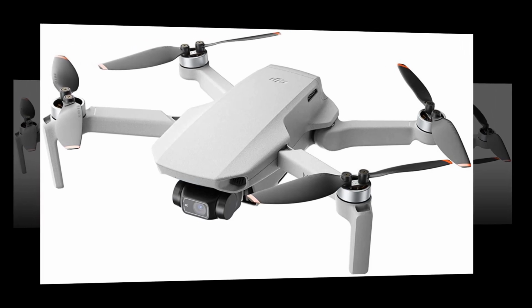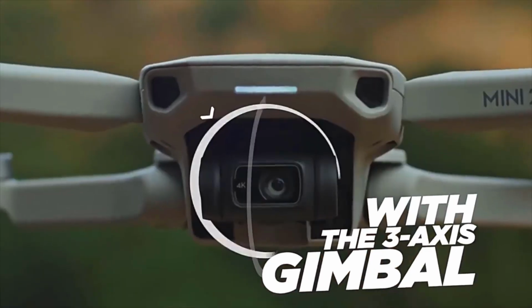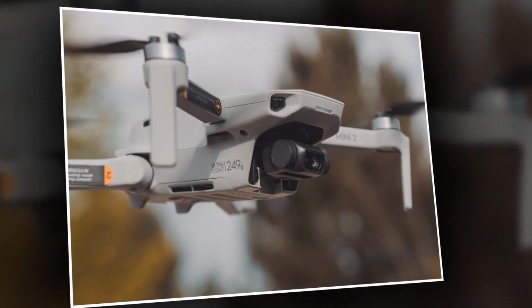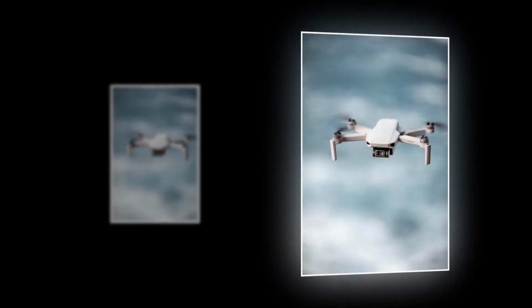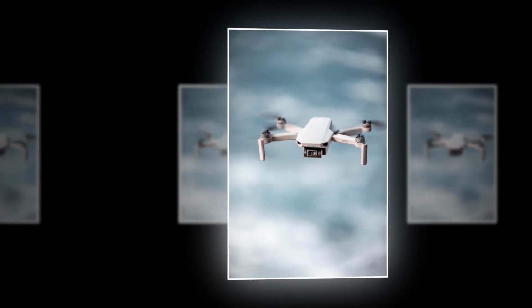This drone is equipped with a 3-axis gimbal with a 4K camera. It is provided with a 12-megapixel camera which delivers content that is guaranteed to impress. You will also be able to enjoy 4K at 30 FPS video and a 3-axis motorized gimbal. DJI Mini 2 ensures stunning image quality that is consistently smooth no matter how adventurous the pilot gets.